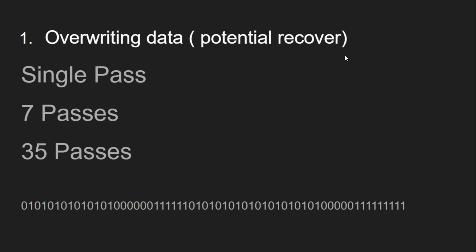So remember, this is one of the first techniques, overwriting data. And notice here in parentheses, I have potential recovery. What that means is that if you do a single pass, if you're not doing your due diligence and you're being lazy, or the software you're using simply overwrites the data with a quick single pass, there's a possibility that the data can technically still be restored. And the way this works with overwriting data is, the more passes that you put that hard drive or solid state drive through, the harder it is to recover the data.